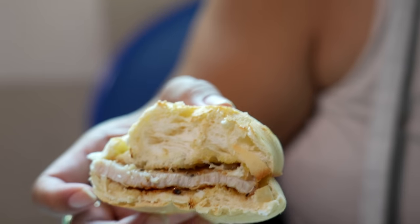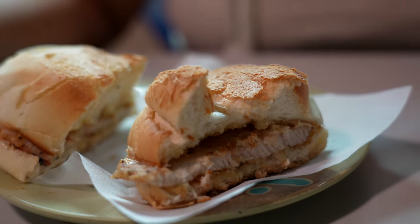Basically a pork chop grilled between a really fluffy, crunchy piece of bread. It's super, super tasty. It's a little bit different from a bifana because I remember bifanas being a little bit more juicy, soggy almost, like a stew. This one's definitely less saucy, but it's a grilled pork chop on a bun. So simple, so tasty. I could eat these all day.